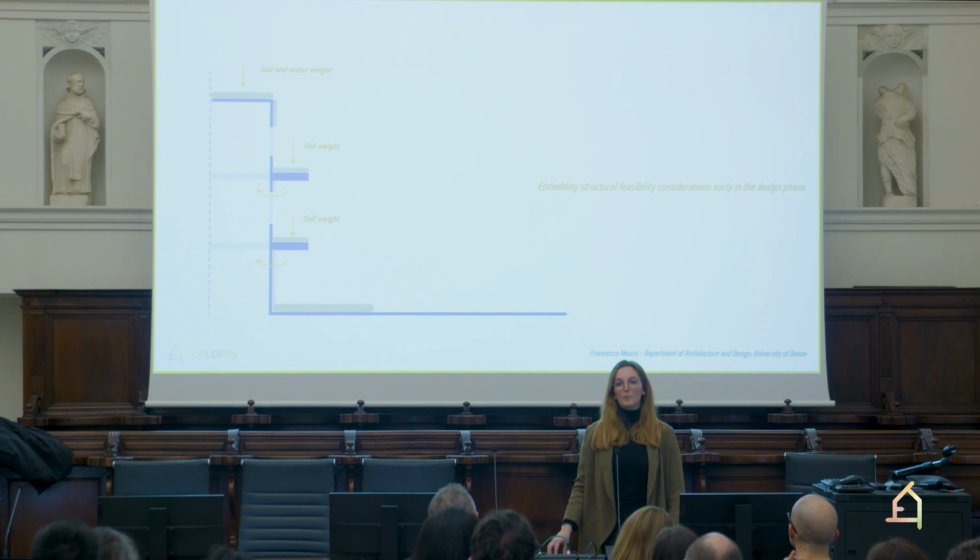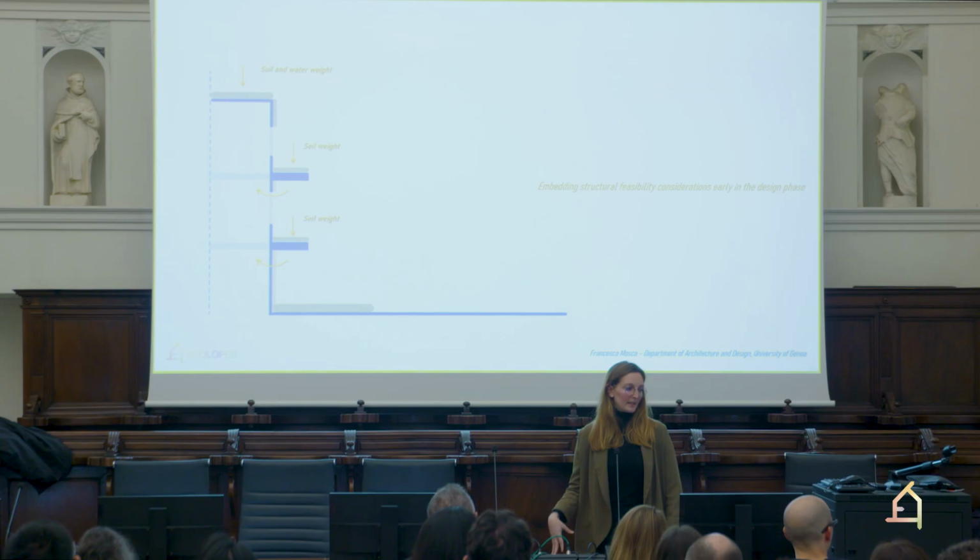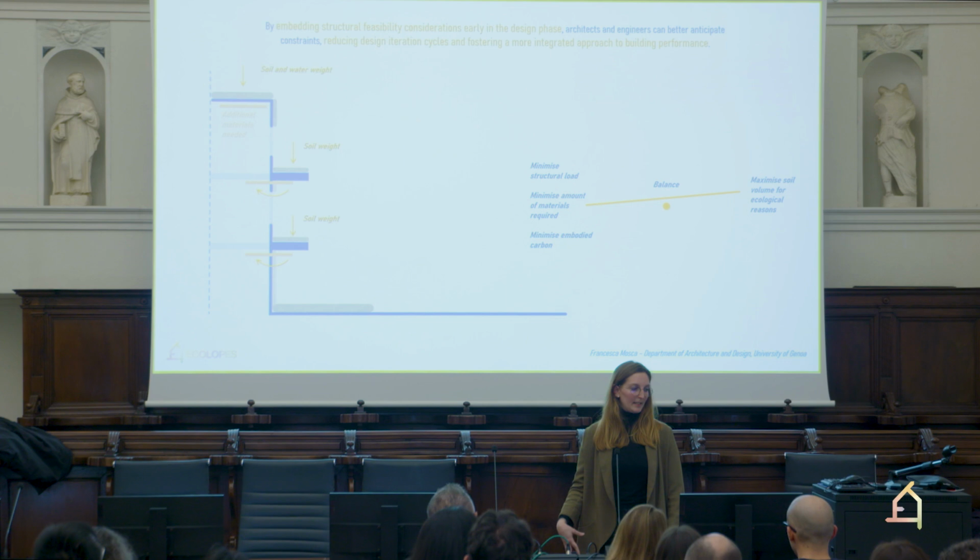If we want to really implement ecologically driven solutions, we should include the impact of the soil volume and the plants, water and other additional materials that we need to build these kinds of solutions early in the design stage, in a way that we can streamline the design process, we can reduce the potential problems, and we can also be able to really implement sustainable solutions. This is really important because the additional weight of this kind of living elements is really substantial.